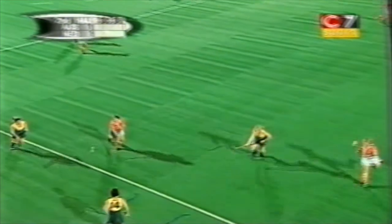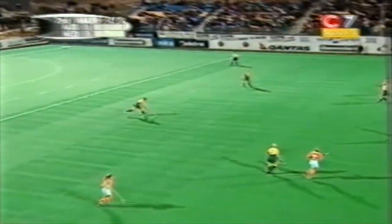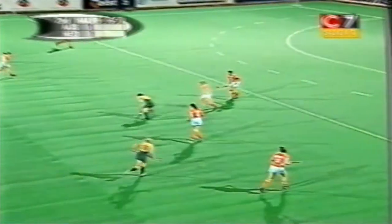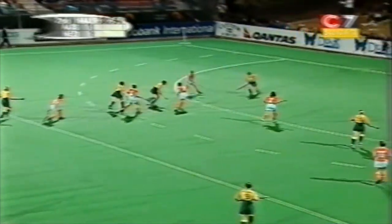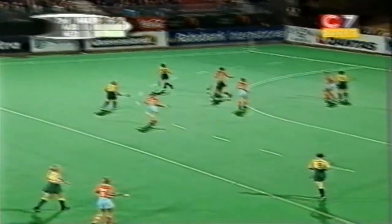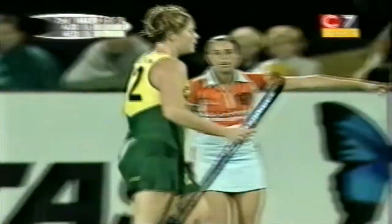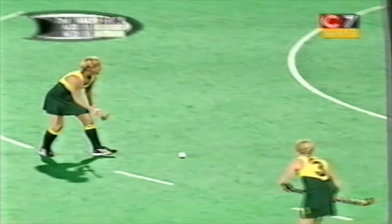Get in front of the Dutch attackers, and sometimes that's not easy. Strikers like to receive and turn very sharply, something the Netherlands are very good at. Defensively, Australia has done quite well. Brilliant ball from Lisa Carruthers to her sister, Katrina Powell. A free hit just outside the circle. I mentioned earlier there were two sets of sisters. I forgot about Lisa Carruthers and her sister, Katrina Powell, of course.